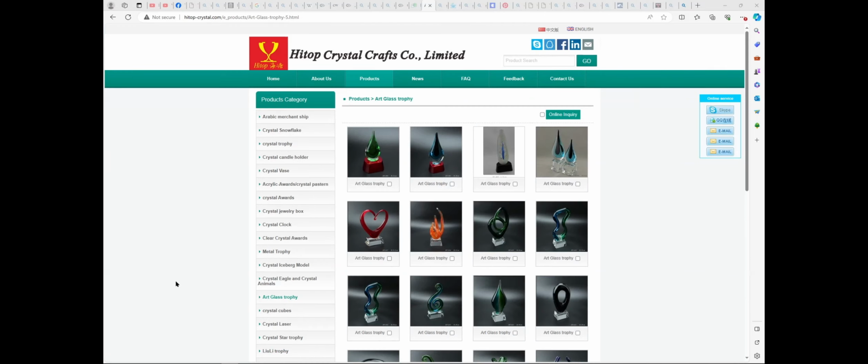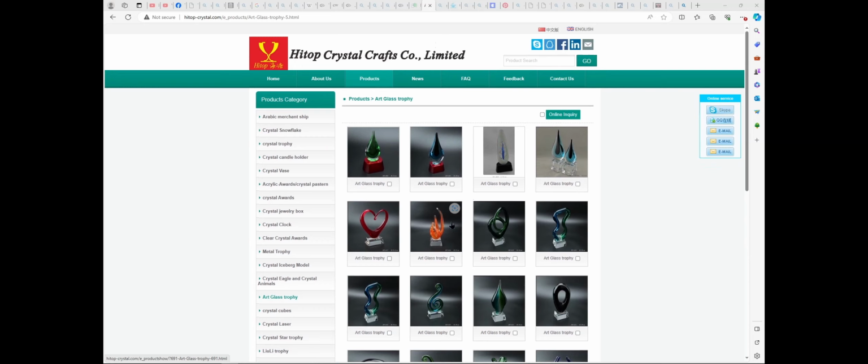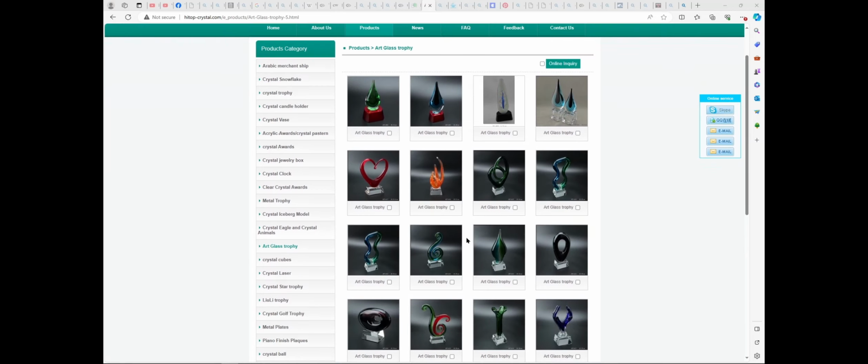Since I recorded the bit on High Top Crystal Crafts saying they're a manufacturer, going through the pictures on this website, they definitely do glass cutting, but there's been some debate on Facebook about where the actual curly whirlies are made. I think High Top Crystal is probably making the bases, because they've got flat polishing equipment and a lot of their stuff is flat polished. But I've been told that the sculpture parts might be made in Chengdu. I'm going to try and find out where these sculptures are made and who's making them, and if I do find out, I will make a video just about this style of Chinese sculpture.